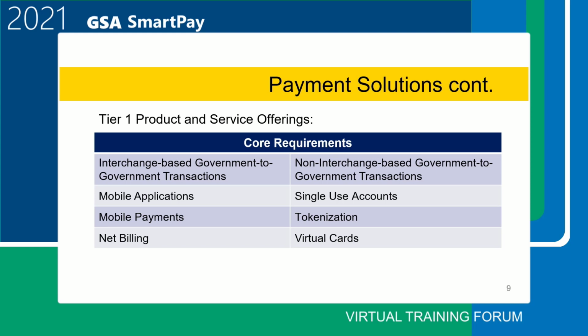Tokenization, the use of a secure, unique token in place of a 16-digit account number to provide extra security for transactions. Virtual cards, virtual accounts that may be used for a limited time for a limited amount and possibly for a specific vendor. Examples include single-use accounts and ghost cards.